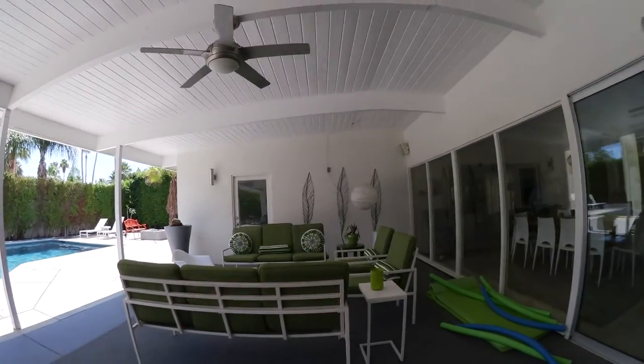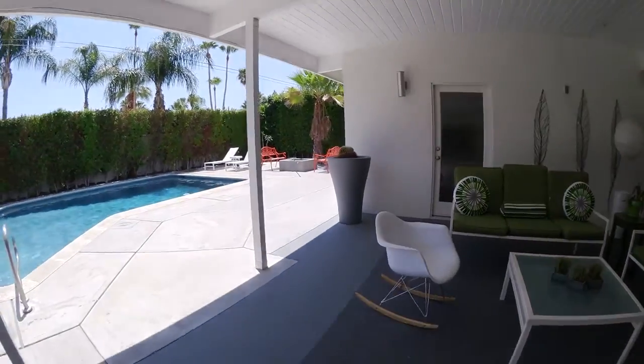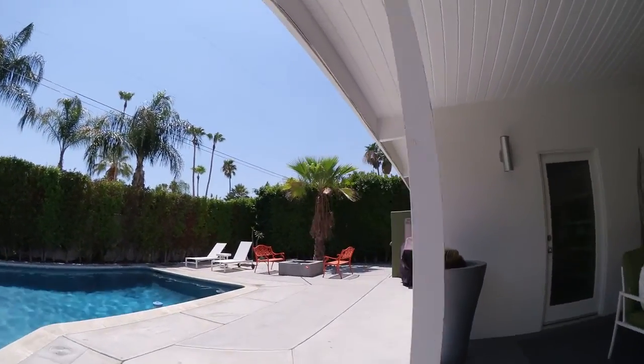This is where we're staying. Check it out, guys. This is so awesome. Lounging area. So much seating. There's so much seating out here.